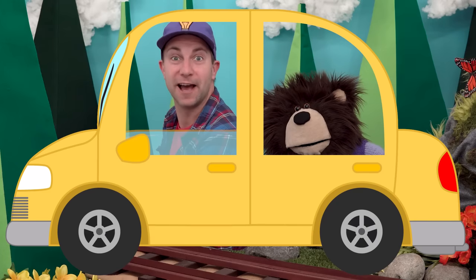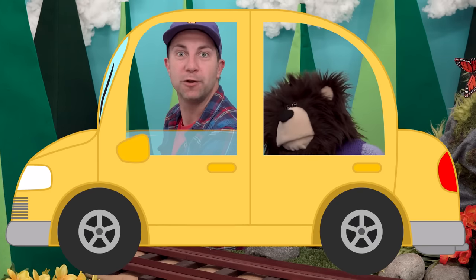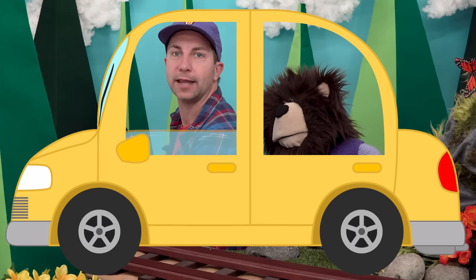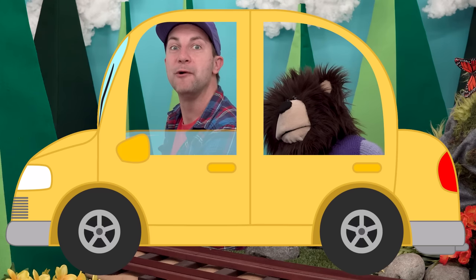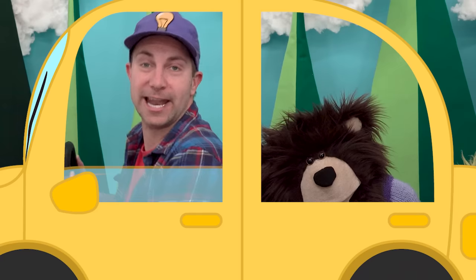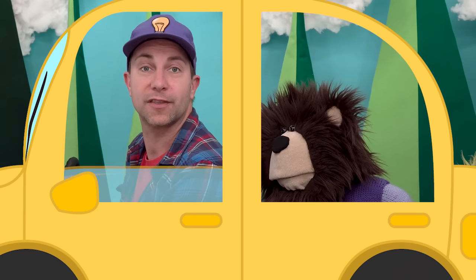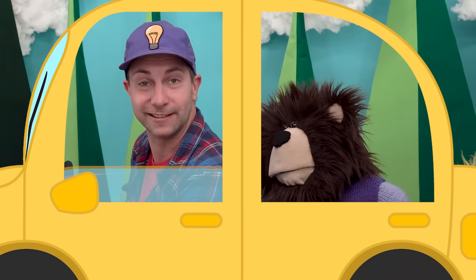And the last item we are going to place is the gas cap. This is where you put gas into your car to help make it move. Where should we put the gas cap? Usually the gas cap is located on the side of the car right here. Now, if you have an electric vehicle, you do not have a gas cap because the car runs on electricity.